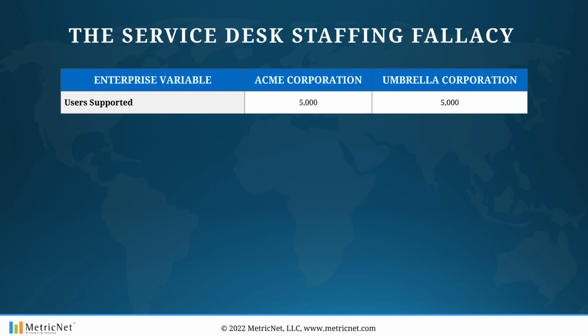I want to bring up something that's fairly important. We call it the staffing fallacy.